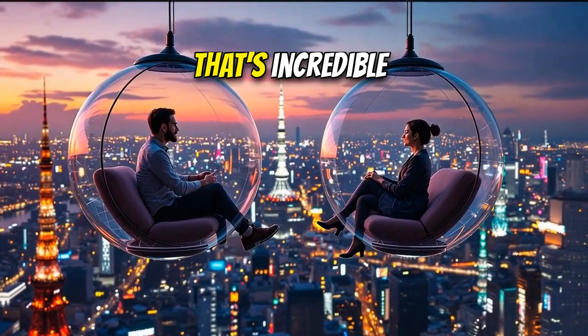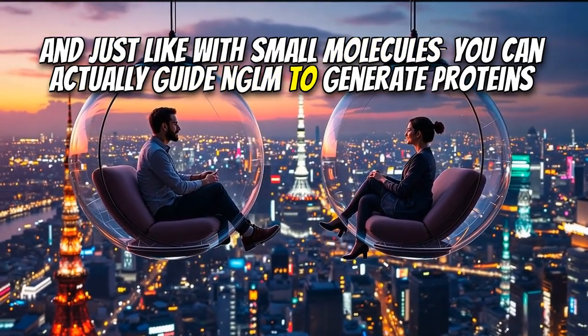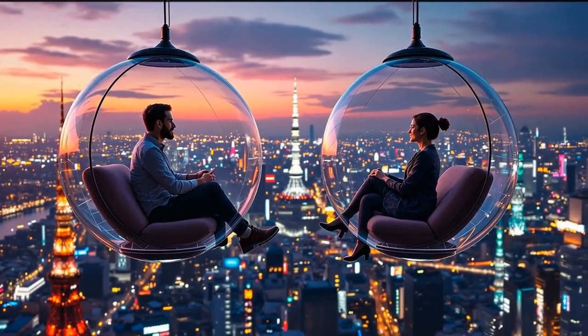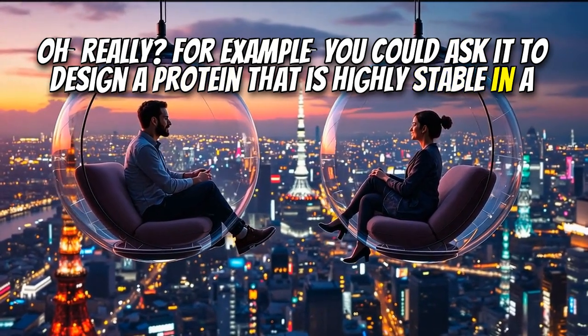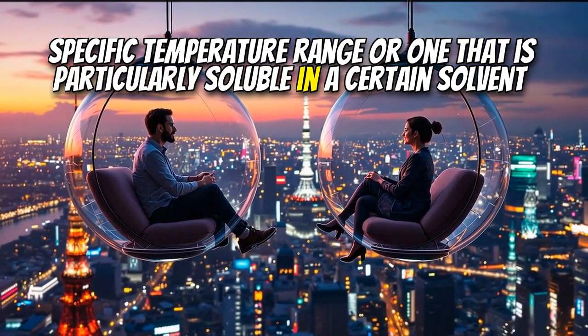Yeah, exactly. That's incredible. And just like with small molecules, you can actually guide NatureLM to generate proteins with specific properties using text prompts. Oh, really? For example, you could ask it to design a protein that is highly stable in a specific temperature range, or one that is particularly soluble in a certain solvent.